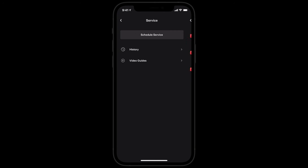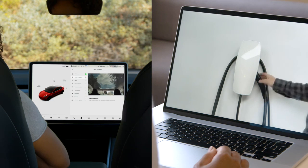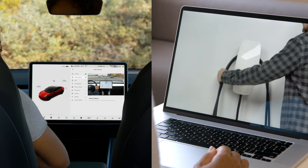The service section also houses video guides like these. Queue one up whenever you need a refresher or would like to learn something new. Many of the same videos are available in your car and online too.